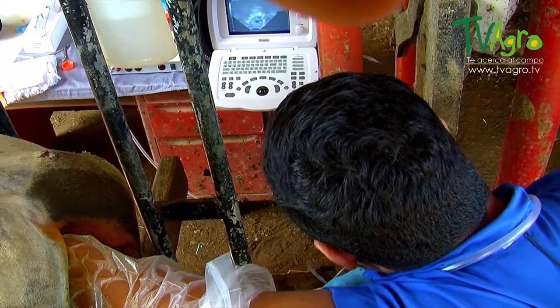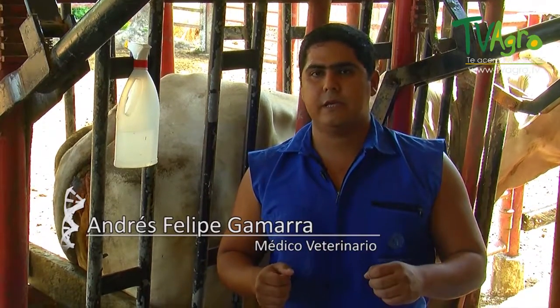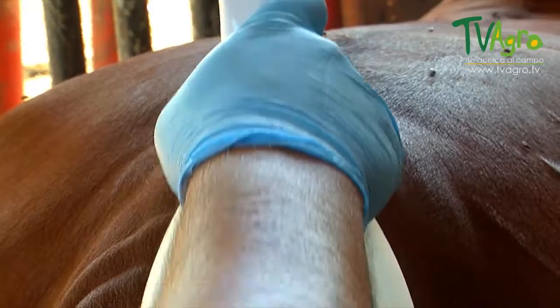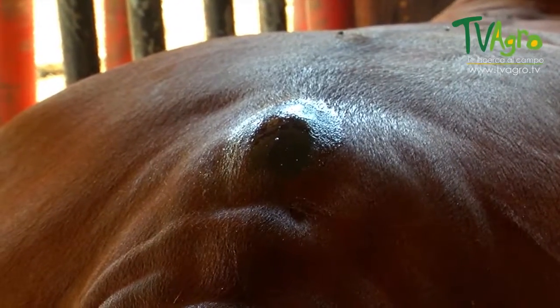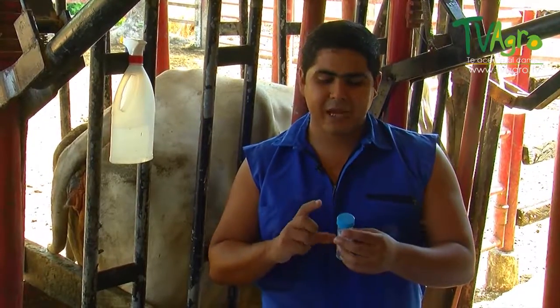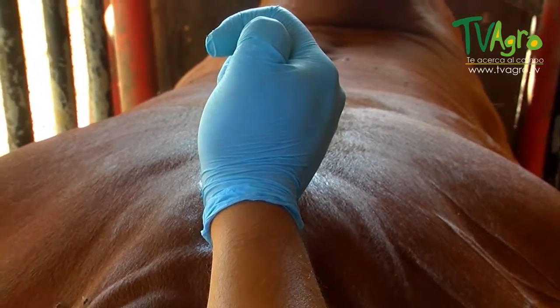We don't have to inject the cow with any hormones. During the entire cycle, you can work with the animal, whether they are cycling or not. It can even be performed in pregnant animals for the first 4 months of pregnancy. We always use 50 milliliter tubes, since that is what commercial systems are calibrated for.